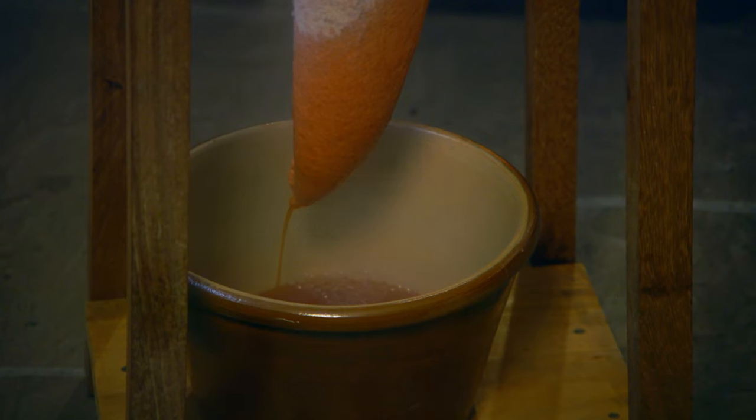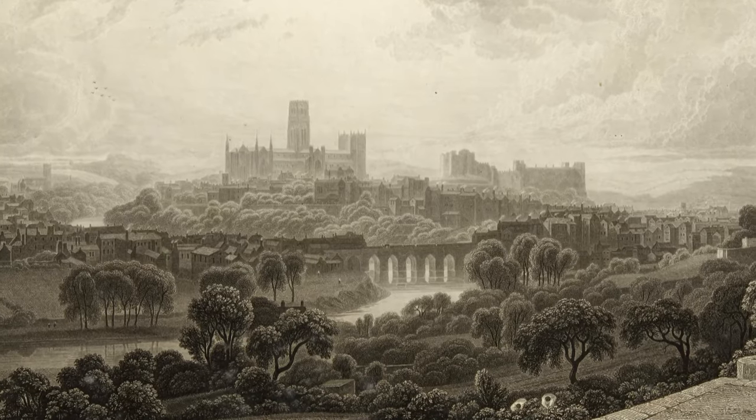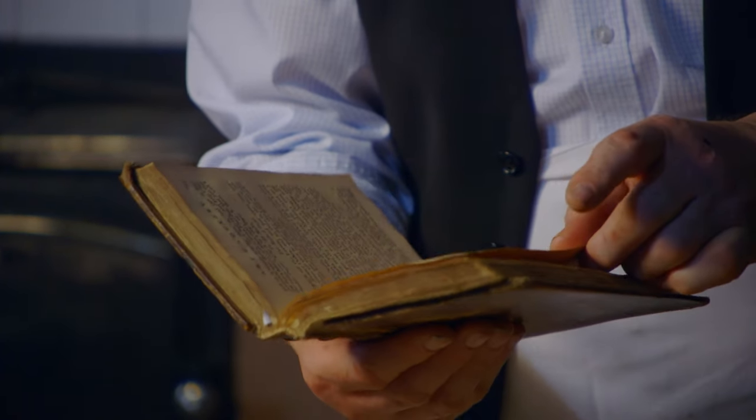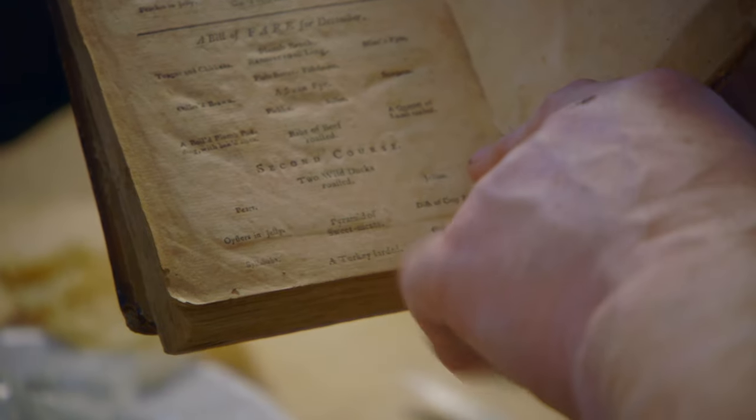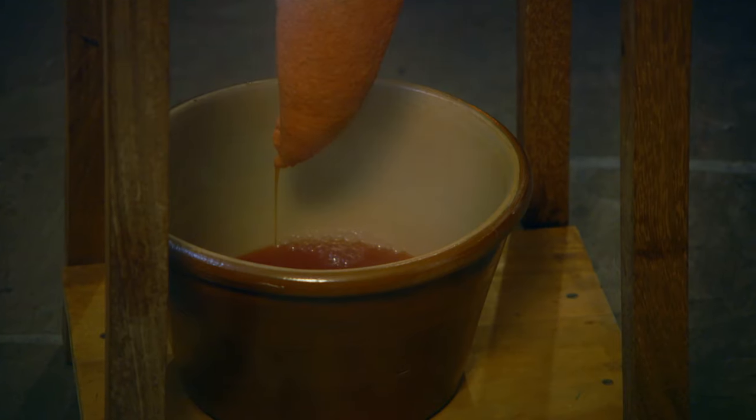Thacker cooked for the Dean and Chapter of Durham Cathedral. Religious institutions like Durham were expected to cater for all classes, especially at Christmas. But this wasn't for the poor, and they may have had a lucky escape there. Fancy dishes like oysters and jelly were only for high-status clergymen.